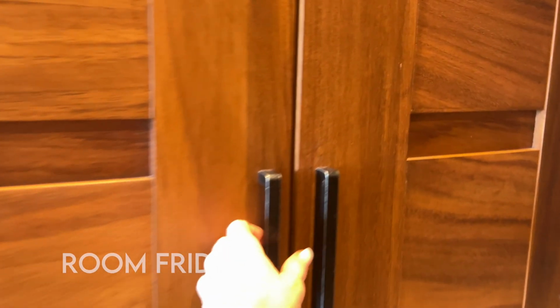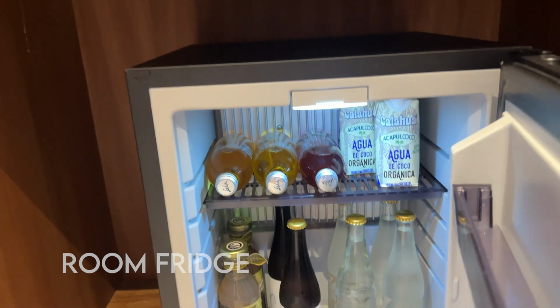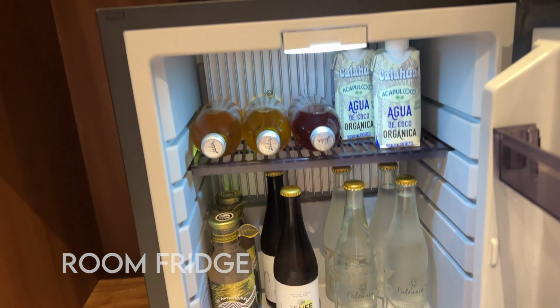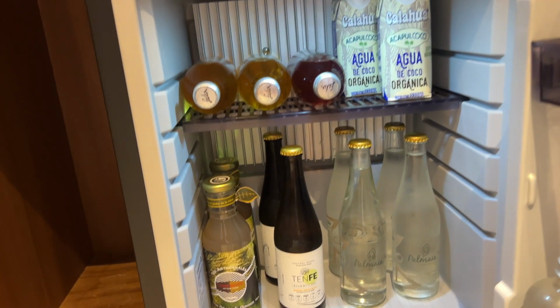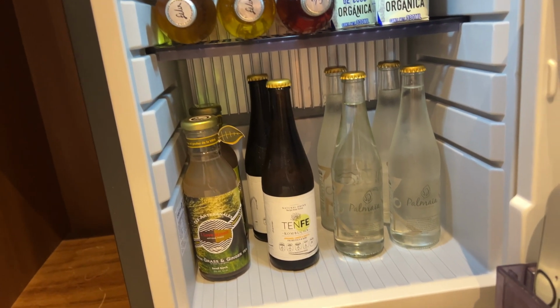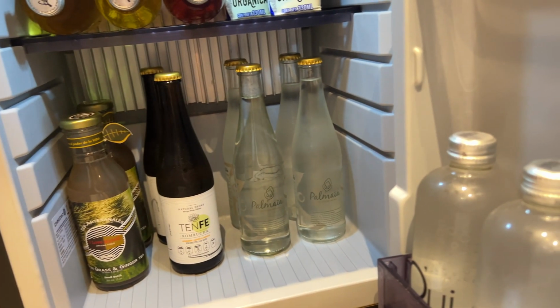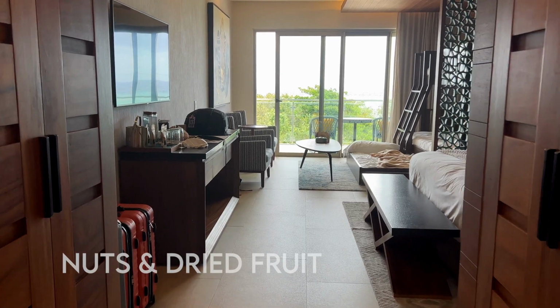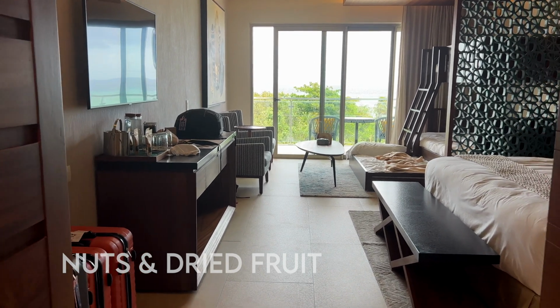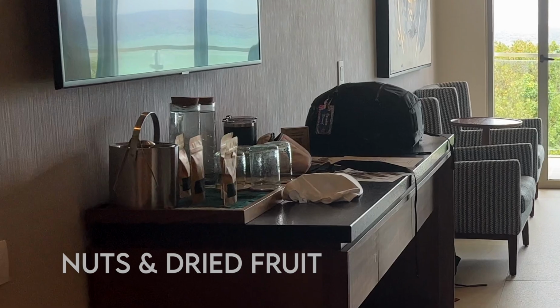The room fridge. The room comes stocked with things, and this is again part of your all-inclusive stay, and it gets restocked every day. When we opened it up, it was full of different kombucha flavors, different juices, different sparkling waters. It was just a plethora of drinks that everyone was excited about. And over on the console below the TV, you get bags of nuts and dried fruit. So they replace what you eat every day.